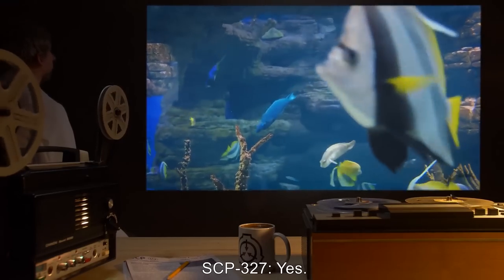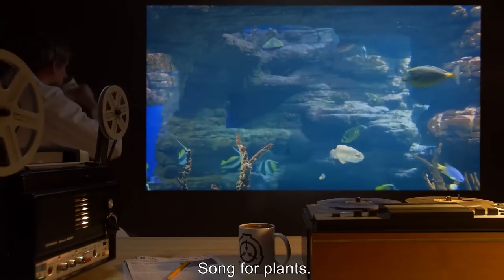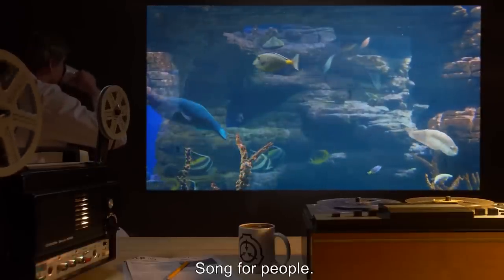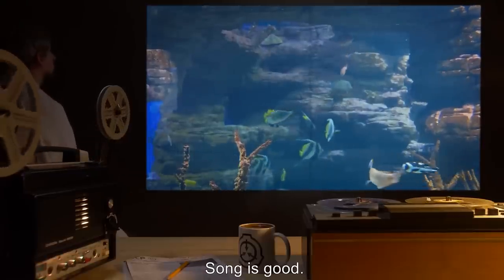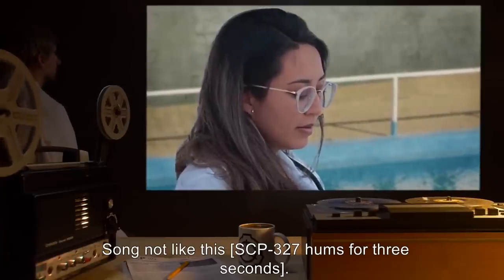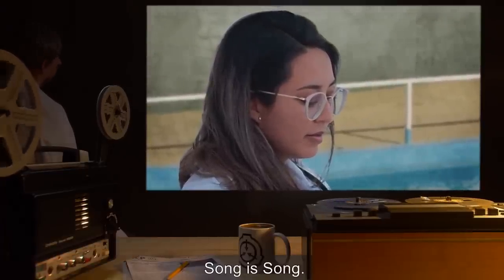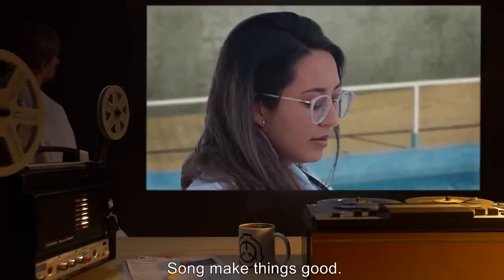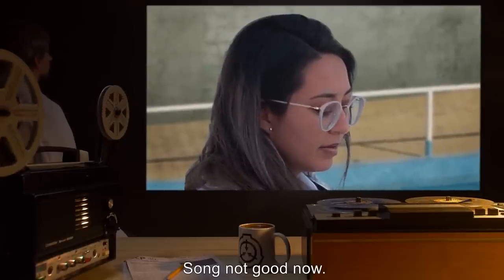SCP-327: Yes. Song for fish and animals. Song for plants. Song for people. Song for home. Song is good. Song not like this. SCP-327 hums for 3 seconds. Song not like words. Song is song. Song make things good. Song not good now.